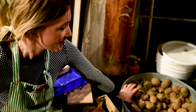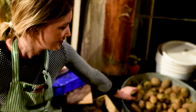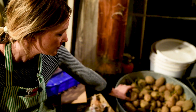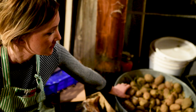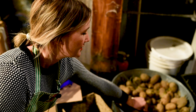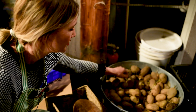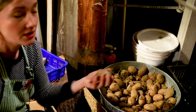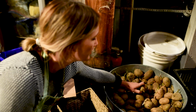All right, so these are the last of our storage potatoes, and I was really disappointed with our harvest last year. So the fact that we have any left, I suppose, is still a good thing. But I'm hoping for a much better crop this year. But you can see this is inevitable too. If you're doing storage potatoes, they're going to want to sprout.